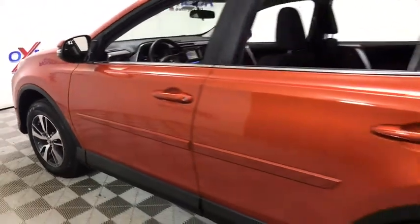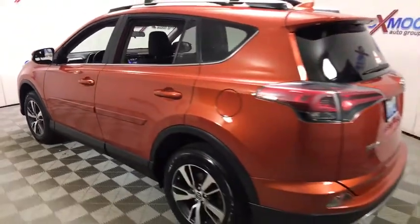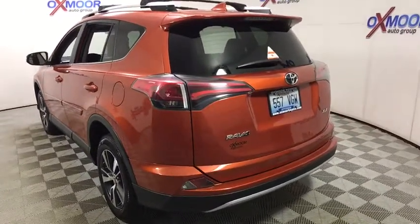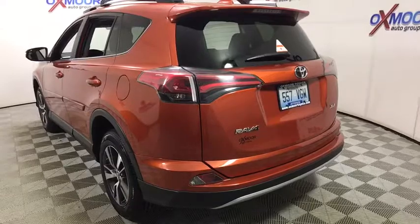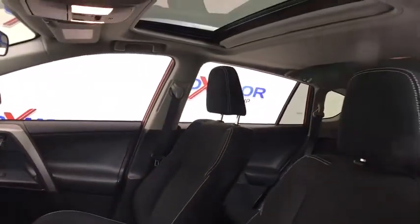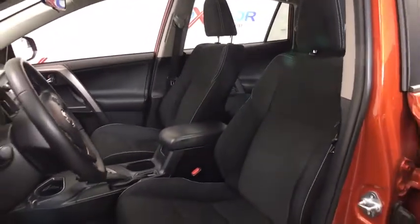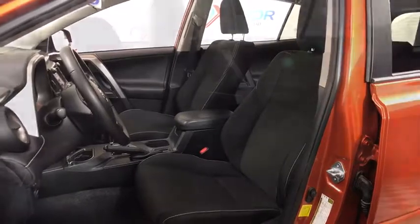2016 Toyota RAV4. The RAV4 is one of the most fuel-efficient SUVs in its class. Versatile and efficient, RAV4 mixes the comfort and drivability of a sedan with the benefits of an SUV. This highly evolved, well-packaged crossover SUV lets you have it all. This vehicle has less than 45,000 miles.